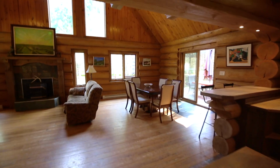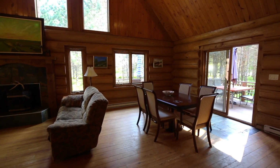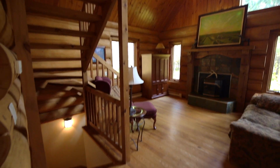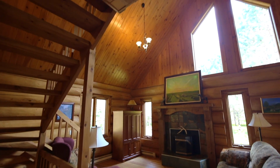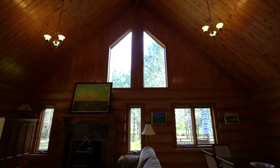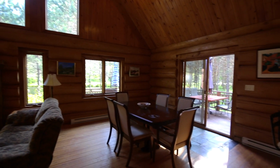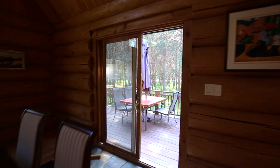And we step into the main room of the house. So, main living space here, stairs downstairs, stairs upstairs, nice high ceilings, all in pine, and a dining room area here, which has a sliding door out onto the balcony, which we'll go to in a moment.